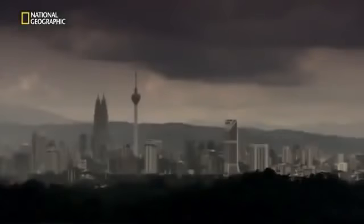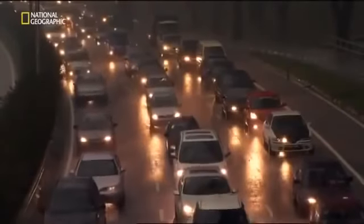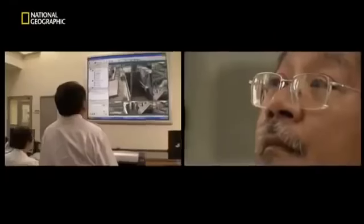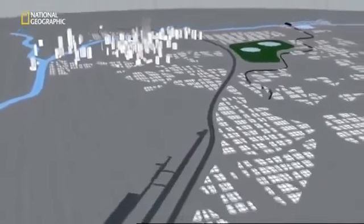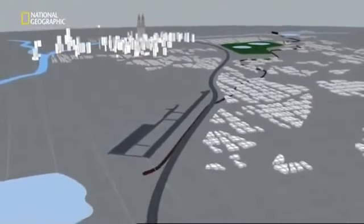A huge tropical storm pounds Malaysia. Floodwaters threaten to cripple the city of Kuala Lumpur. Officials prepare to put their giant new SMART tunnel into action to divert water from the Klang River in the north to the Karayong River in the south. They still don't know yet if it will actually work.